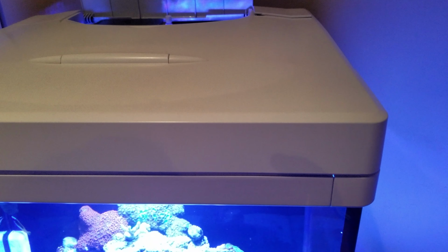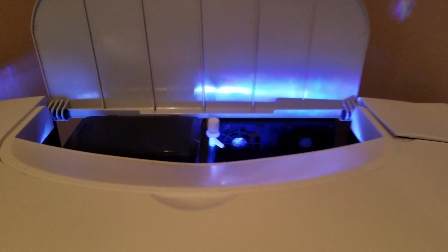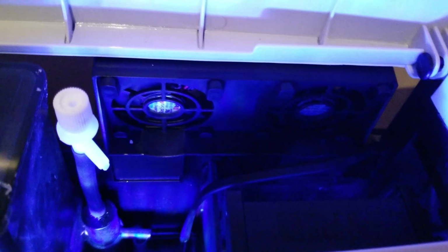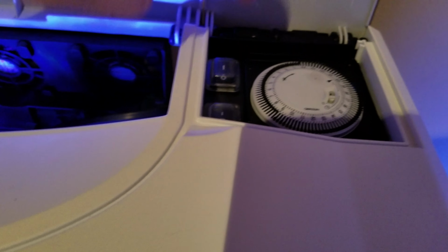So here's the canopy top. This opens up. It's got these little holes in it. I'm not sure what they're for, and I'm not sure if it's just part of the injection molding or if there was some kind of reason for it. Back here is this cover to give you access to your skimmer, and down there is a media rack, so it's got like carbon and whatever you want to put on it. And this is a timer for the lights with shut off for the fans and moonlights, so I can shut the moonlights off because there are LED moonlights built in.